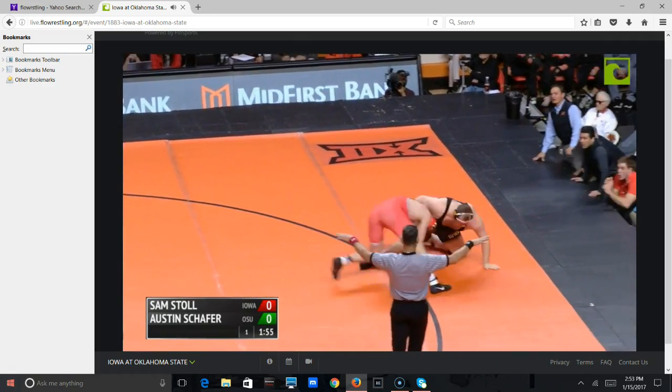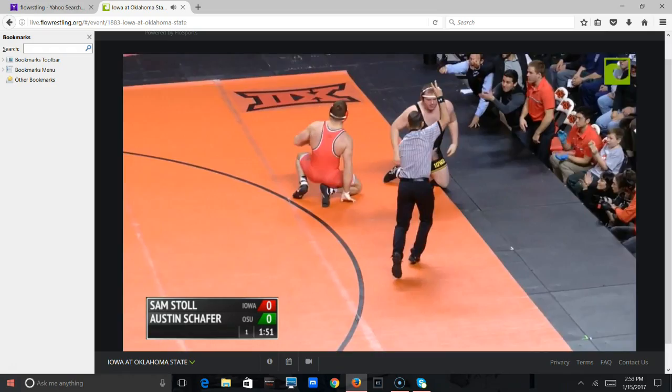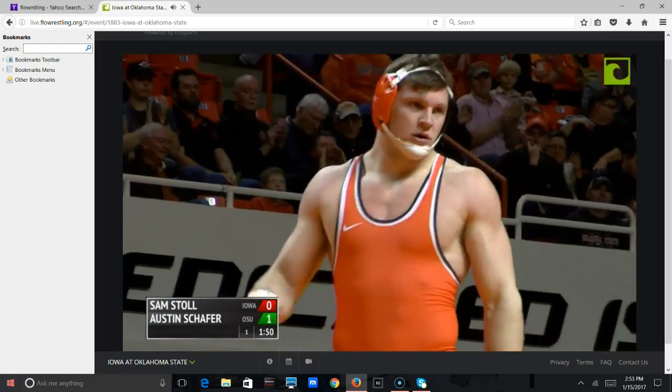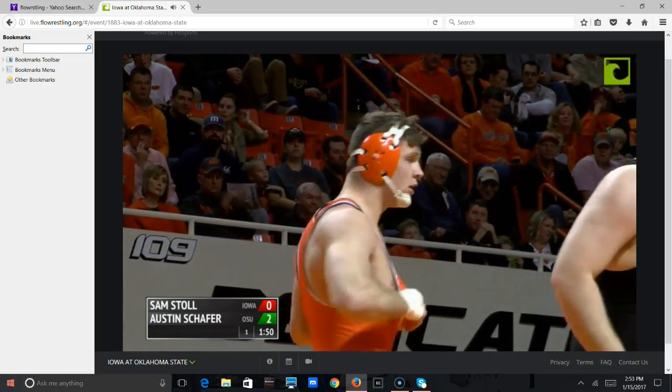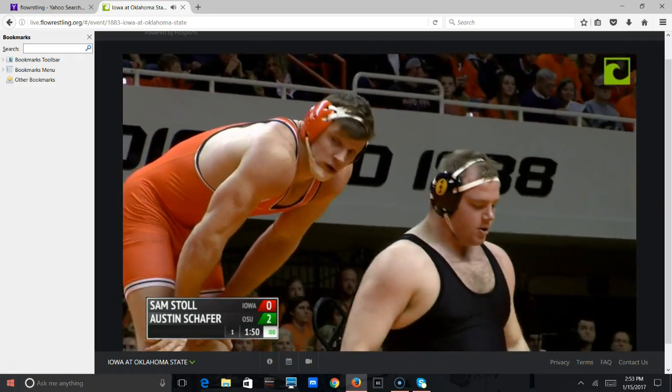Adam Kunish, there's a nice shot. Single. That's the kind of shot to take down Austin Schaefer, exactly what you said, Chris. He navigated around the body and was able to sweep around for 2. And you see the speed advantage there from Austin Schaefer.